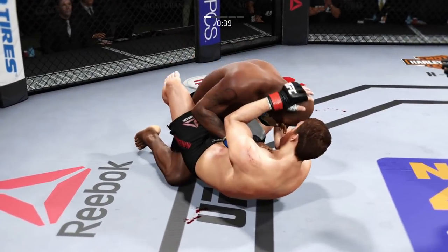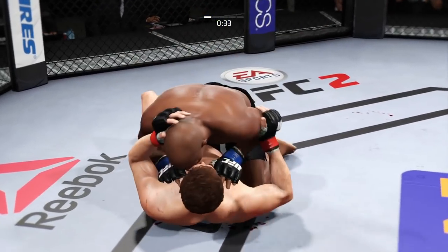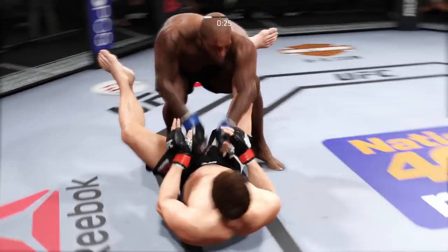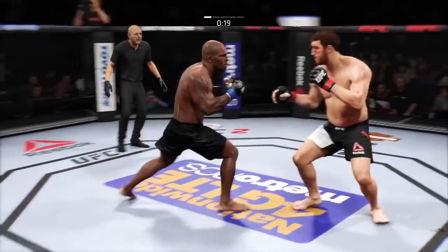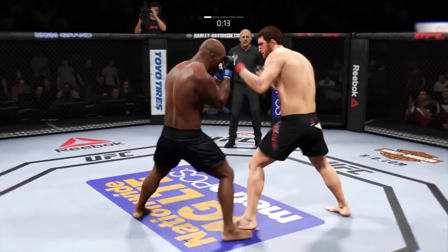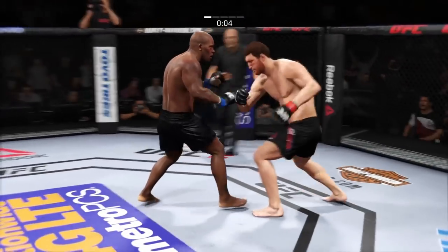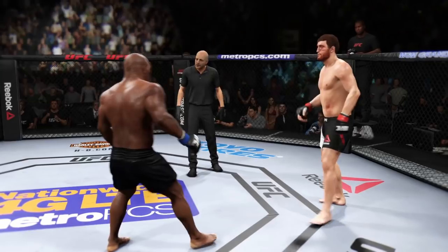Full guard now. Now he's trying to pass. He's in half guard. And now he's back in full guard. Back up. Just 20 seconds remain. Oh! Solid straight left. Ten seconds to go here. Let's see what happens. Turning into an all-out slugfest. That's a big uppercut he just landed. What a way to work at the finish of this round.